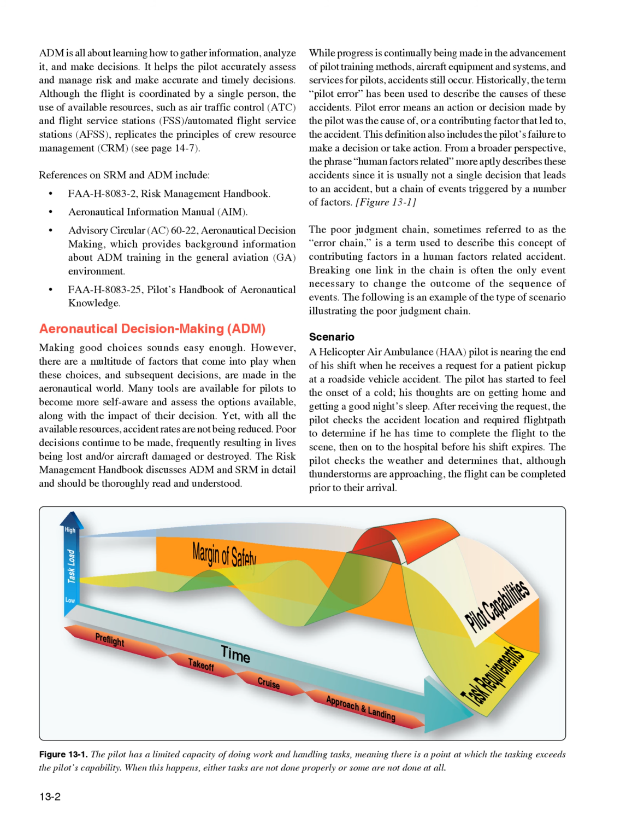Aeronautical Decision Making, ADM. Making good choices sounds easy enough. However, there are a multitude of factors that come into play when these choices, and subsequent decisions, are made in the aeronautical world. Many tools are available for pilots to become more self-aware and assess the options available, along with the impact of their decision. Yet, with all the available resources, accident rates are not being reduced. Poor decisions continue to be made, frequently resulting in lives being lost and/or aircraft damaged or destroyed. The Risk Management Handbook discusses ADM and SRM in detail and should be thoroughly read and understood.